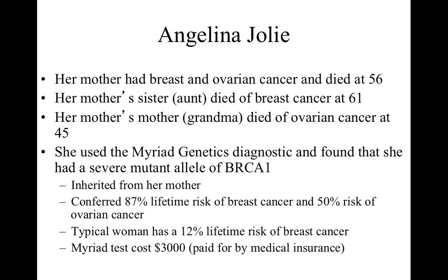She used the Myriad Genetics diagnostic kit and found that she had a severe mutant allele of BRCA1, which was most certainly inherited from her mother. It conferred an 87% lifetime risk of breast cancer and a 50% risk of ovarian cancer. This Myriad test cost approximately $3,000, which was paid for by her medical insurance.